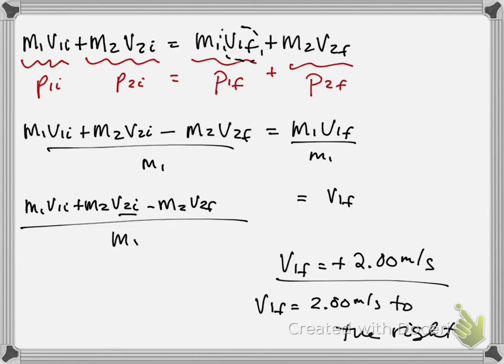Your answer is never positive or negative, just like in Unit 1. It was always up or down, left or right, north or south, east or west. And it's the same thing here. The velocity is 2 meters per second to the right. Now let's do something that's possibly even more illustrative. We'll show that their changes in momenta are equal.